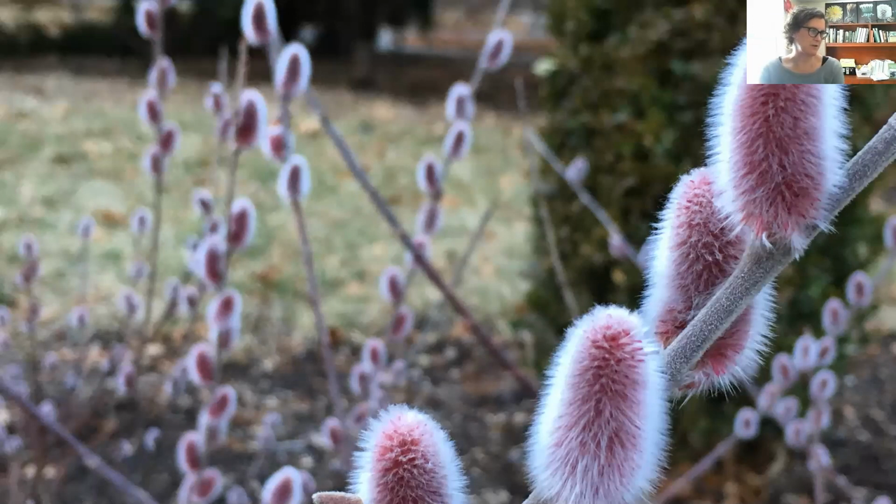And so you might be familiar with pussy willow as a larger tree. It gets the gray fuzzy catkins. And this one, they're just bright pink, and they do this in February. So they're blooming in the winter. And this is their flower. The catkin is their reproductive structure. And what's nice about this is after it blooms this pink, the catkins actually extend.